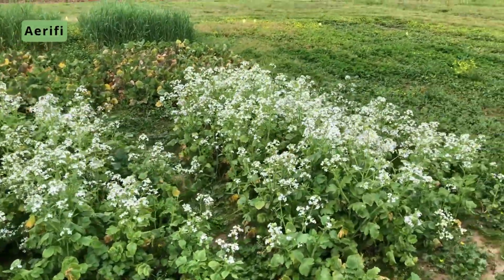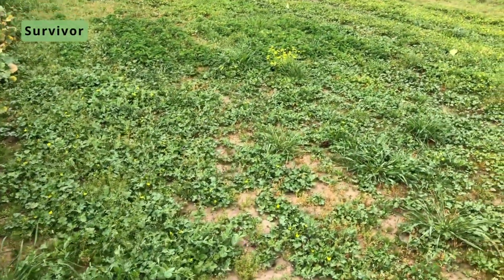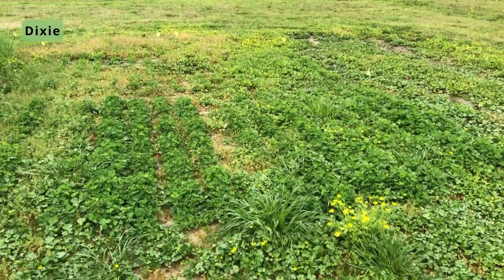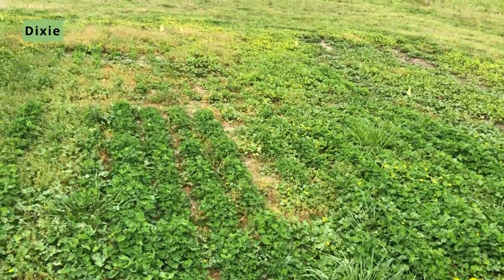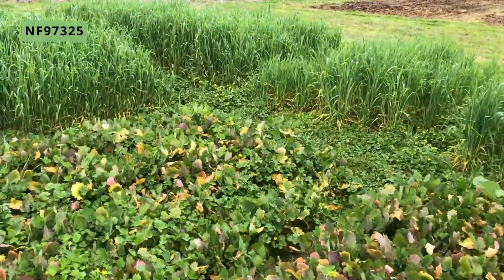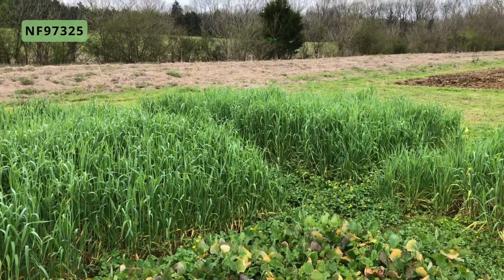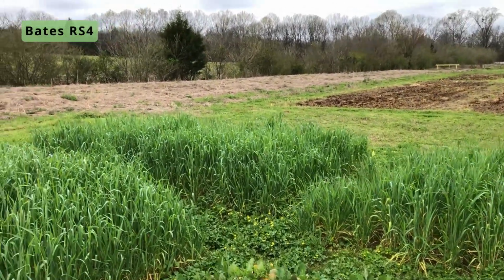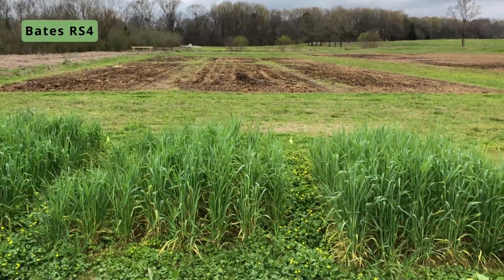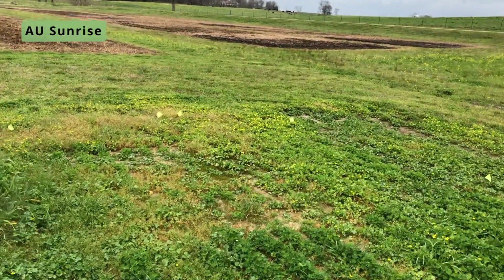Aerify. Survivor. Dixie. Jackpot. And then there's the NF97325. Those are the Bates RS4. NF99362. And AU Sunrise.